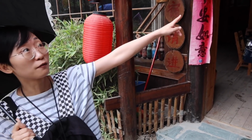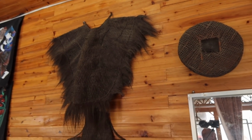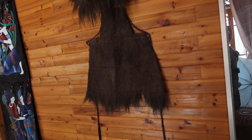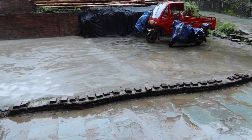That's a straw raincoat for the villagers. Raincoat made of straw. You don't have the plastic. Yeah, why don't you put that on? We want to see what it looks like. I think if I pulled that off the wall, it would disintegrate.